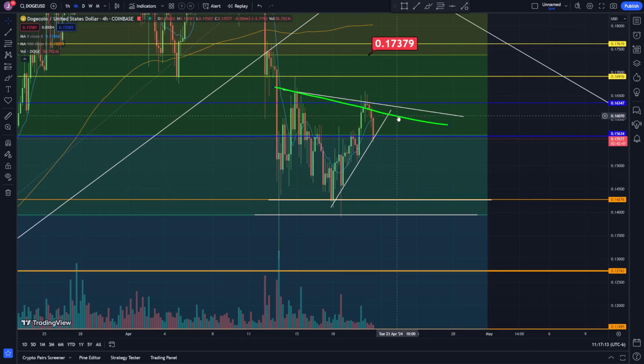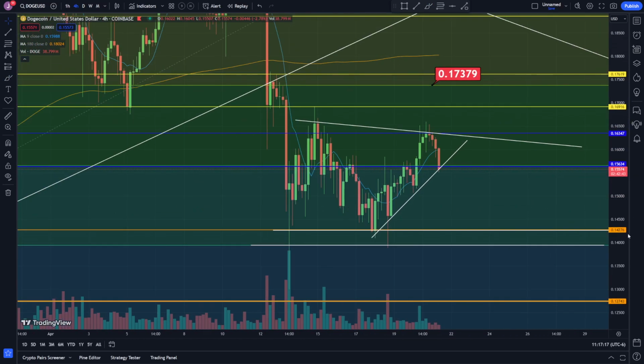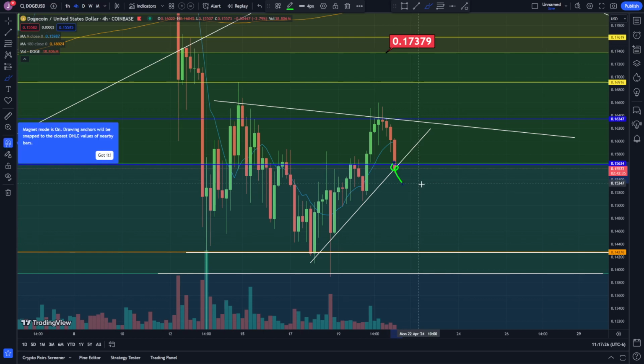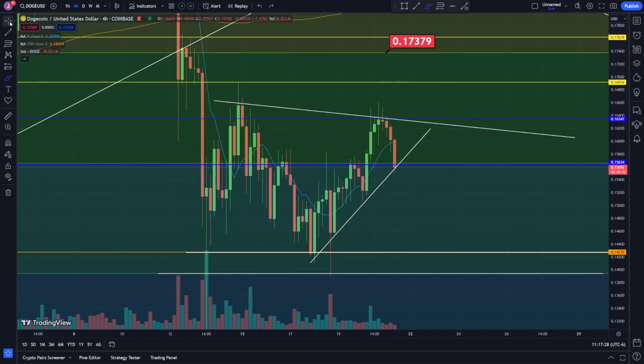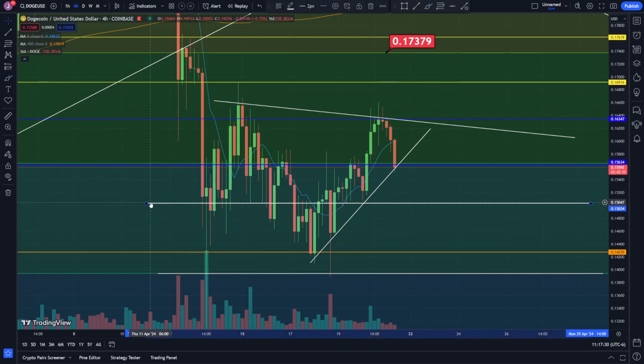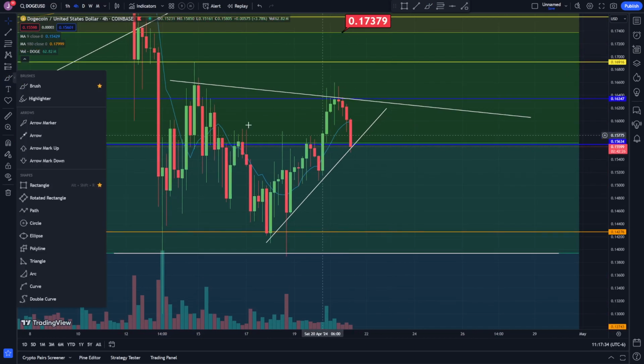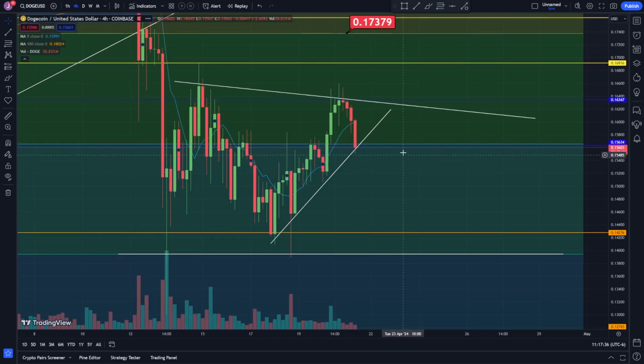So yeah, and then the other thing that's kind of interesting right now is we actually are sitting on the 50%. Actually, it looks like we just broke below that 50% a little bit. Like I said, in my opinion, it feels like we're going to break this and go down, but I could be wrong. I've been wrong before, so let's see what happens.